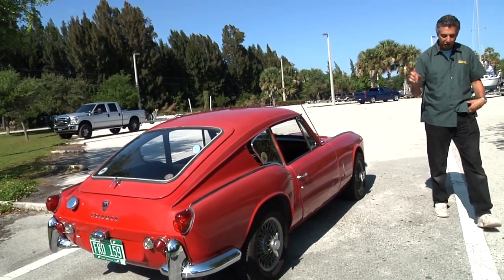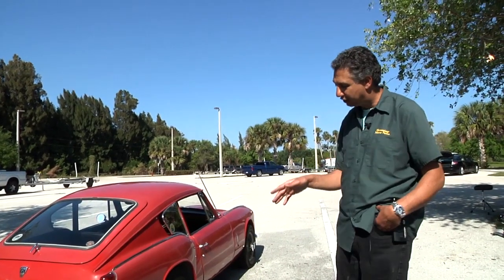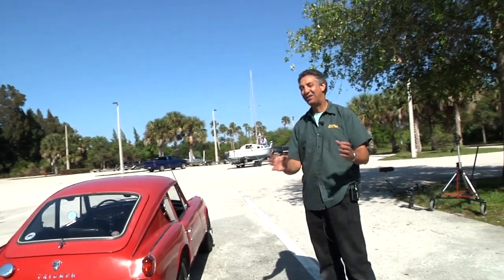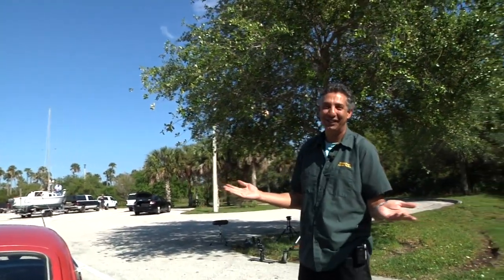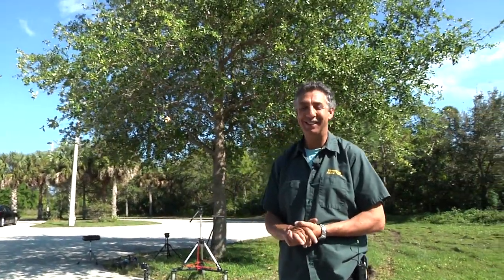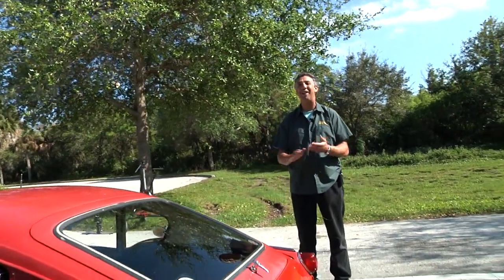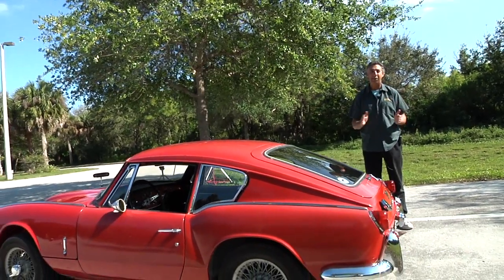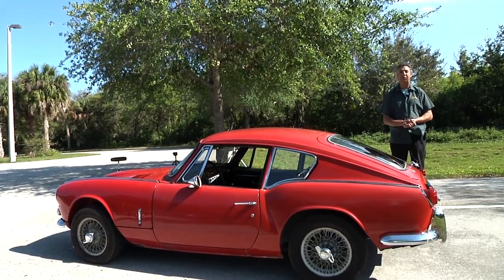In fact, what this car also has is the original muffler, which just last week I blew a hole in. Now, I'm not going to change the muffler, I'm going to patch it. Because how many original mufflers do you see today on a British sports car that was built in '67? You don't. So I'm going to patch the hole. And it's not because I'm cheap, it's just because I want to leave as many factory-made parts on the car as possible.